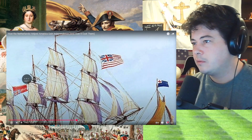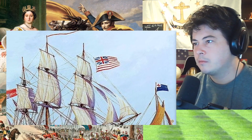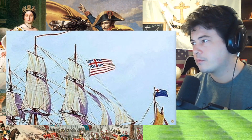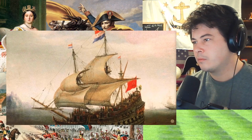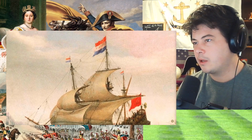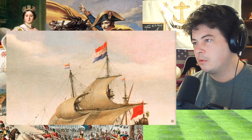In 1774, Britain declared the export of war materials to the colonies to be illegal, and therefore subject to search and seizure. And this is where the Dutch enter the picture, because the Dutch didn't care. They were like, what up? Dutch merchants continued to trade wherever and whenever possible.